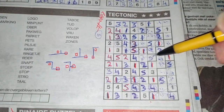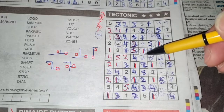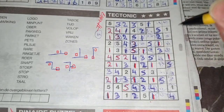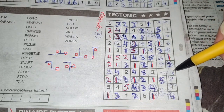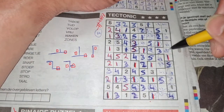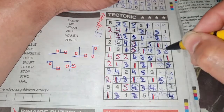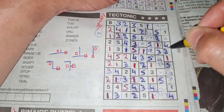3, 5. Well, 3 or 5. Now we have a 3 there, so this box can be a 3, that box will be a 3, and this box will be a 5. 2 and a 4, 2 and a 4. Well, let me see. We have a 2 and a 4 here. Now we have a 2 there, so this box can be a 2, this box should be a 2, and this box should be a 4 in this quadrat box.